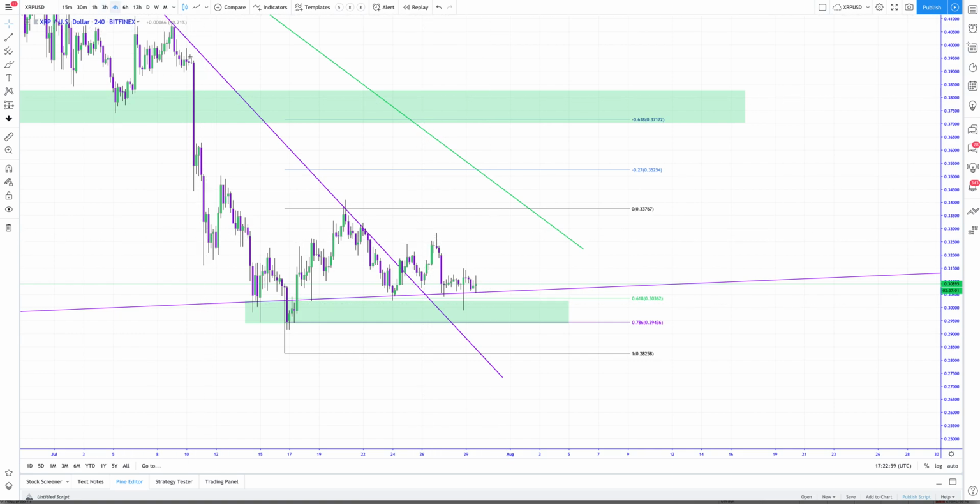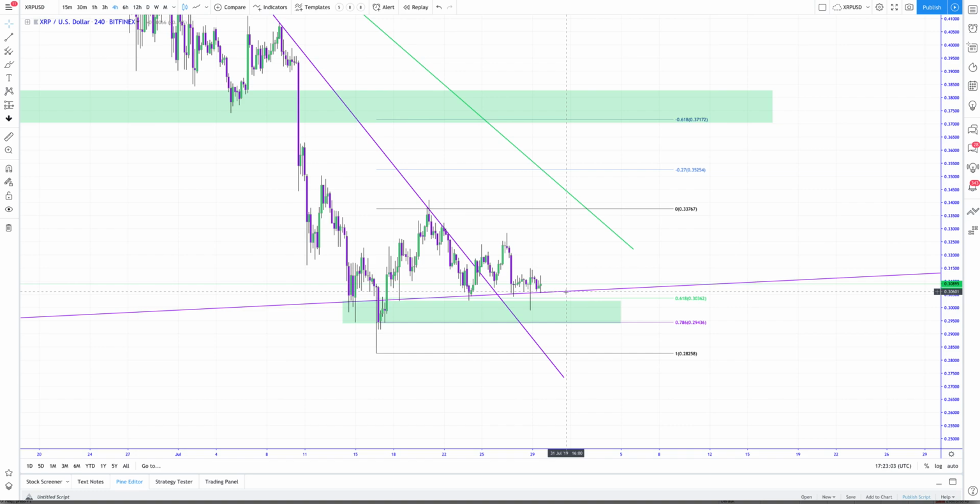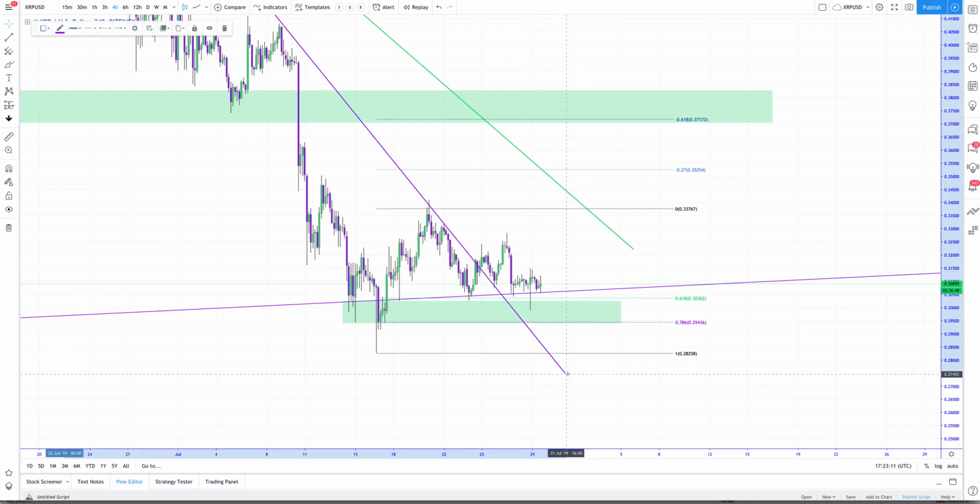Looking at XRP to kickstart this one, as you can see, this trend line is our holy Bible right now. This is where we are breaking through, rejecting, but we are failing to close below, and this is a very good sign. However, in saying that, if I was to extend this out from wick to wick, overall it doesn't feel like too good a picture right now.